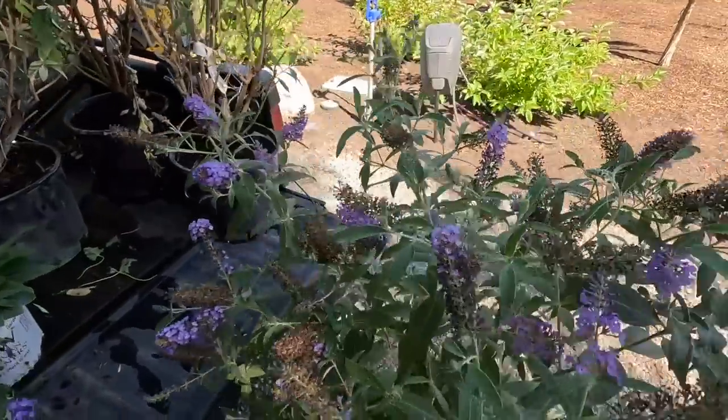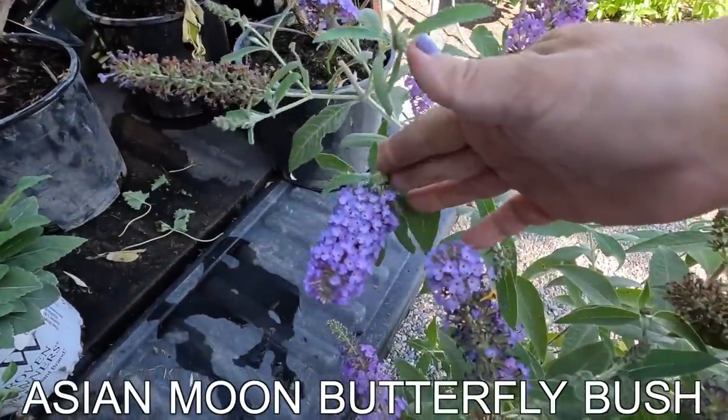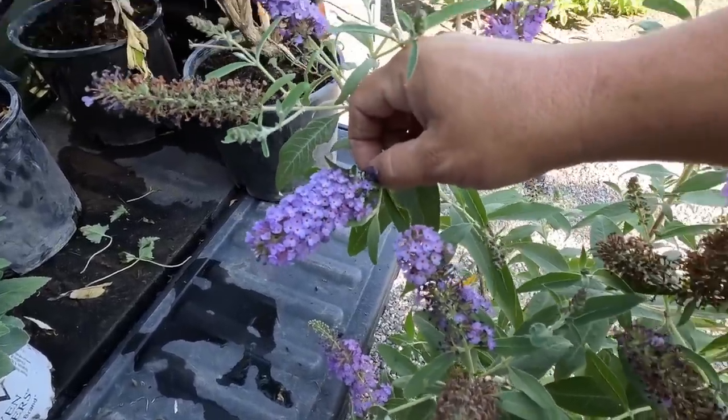Okay, and then our third is a shrub. This is an Asian moon butterfly bush. I think these are so beautiful. I love the soft lavender color. You know, we have several of the Miss Violet butterfly bush, which is similar in size to this one, but it has dark purple blooms, and I love those, but I love this lavender color.